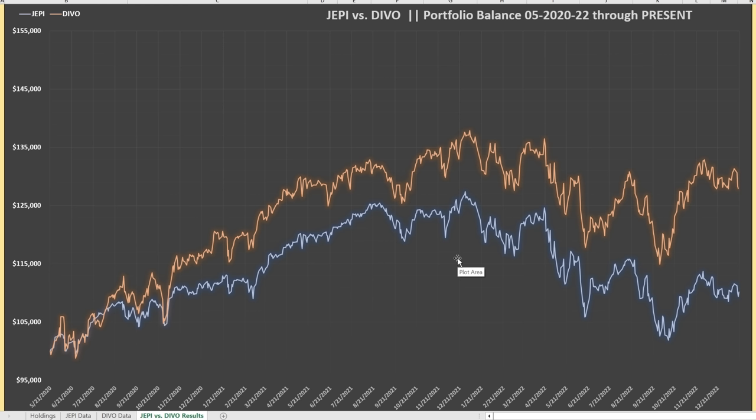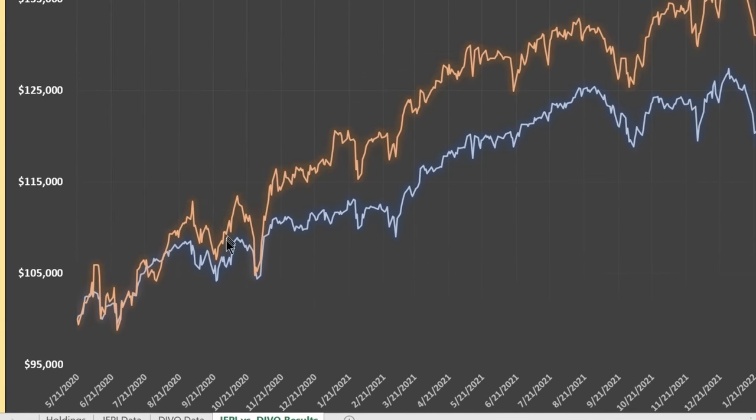You'll notice there's one key time frame we need to be aware of. We've got JEPI in blue and DIVO in orange. They're pretty much near each other. There's a big drop here in October of 2020, and then there's a big bounce, but the bounce is much bigger for DIVO compared to JEPI right in this area.